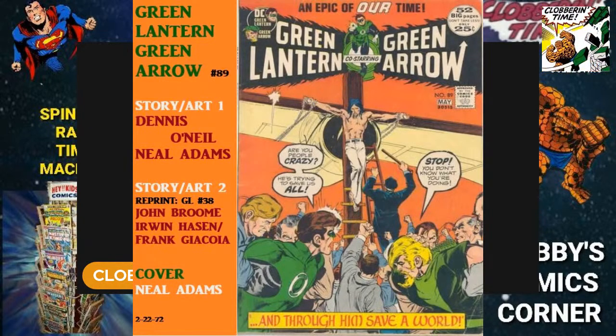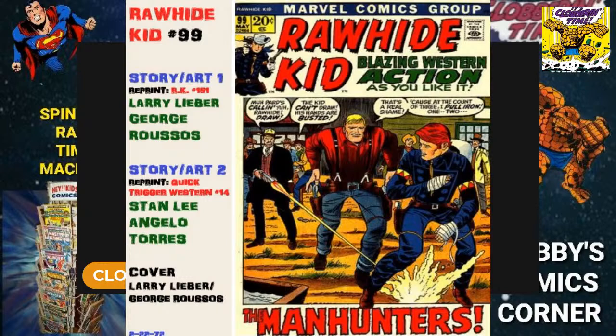It does contain, because all these comics back then, as I've always let you guys know, I always mention every week, these 52-page 25 centers always carried a little bit extra. In this case, there was a reprint from GL 38 by John Broome, Gil Kane, and Frank Giacoia. So, again, a classic from the O'Neil Adams Hard Traveling Heroes GLGA run. Great stuff. Beautiful art.